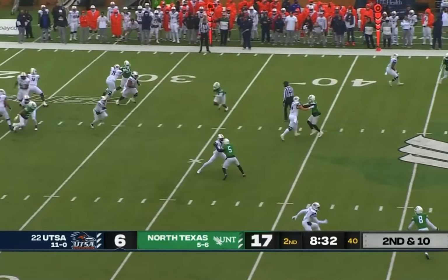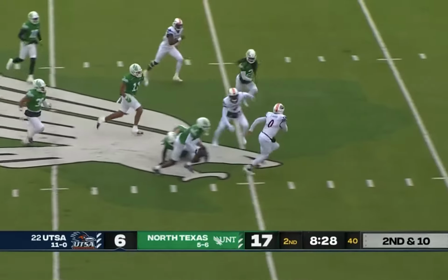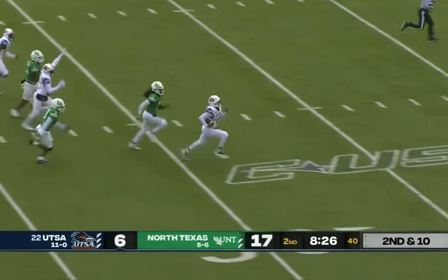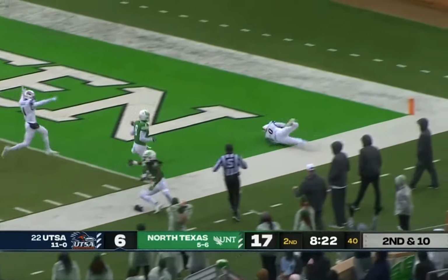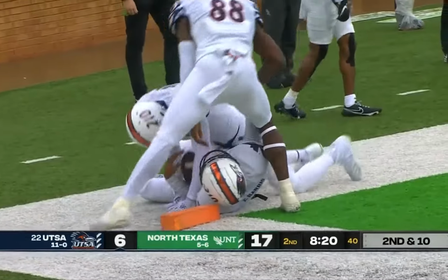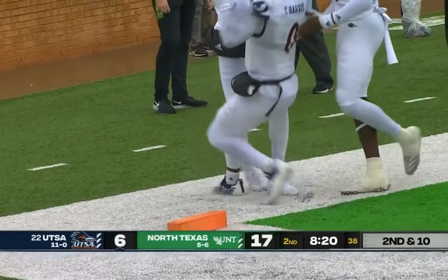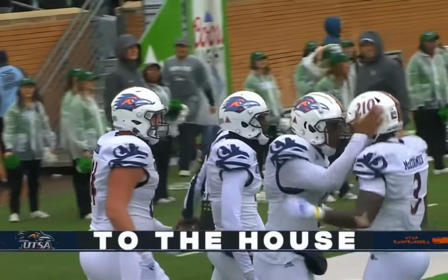North Texas brings pressure. Harris steps up on the draw, past the 50-yard line, stays on his feet, and he breaks loose inside the 30. Frank Harris off to the races, inside the 5, and he's into the end zone. What a run from the quarterback, Frank Harris. And the QB draw goes for 69 yards and for 6 for the Roadrunners.